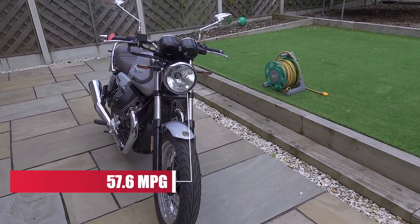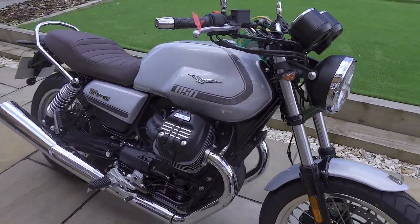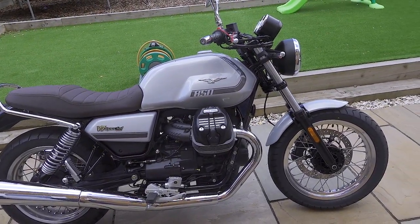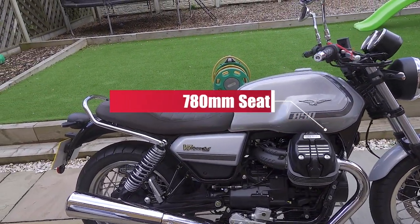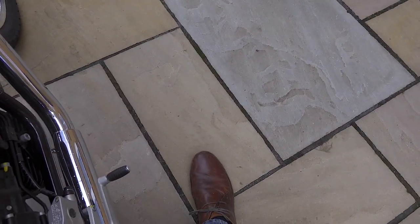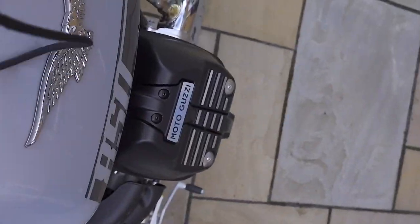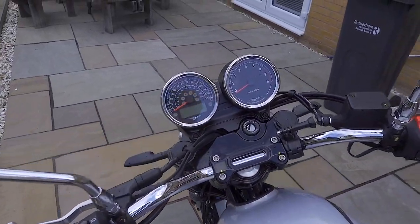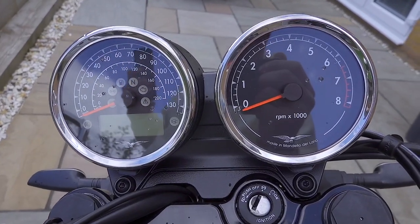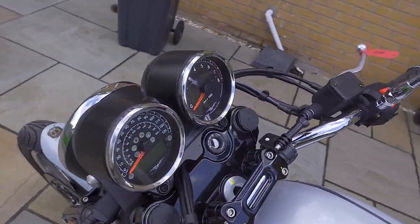Consumption, 57.65 miles to gallon. Obviously, it's a six-speed. 21 litre tank, you've got 4 litres in reserve, so 25 litres in total, which is some good range actually. And then you've got a seat height of 780mm. Now I'm 6 foot, just sit on this a second. So look, I'm 6 foot tall, and it's plenty of room. Absolutely plenty of room. Pretty cool analog clocks on there, but they've got everything you want: fuel, light, mileage, trip meters, miles per gallon, etc.